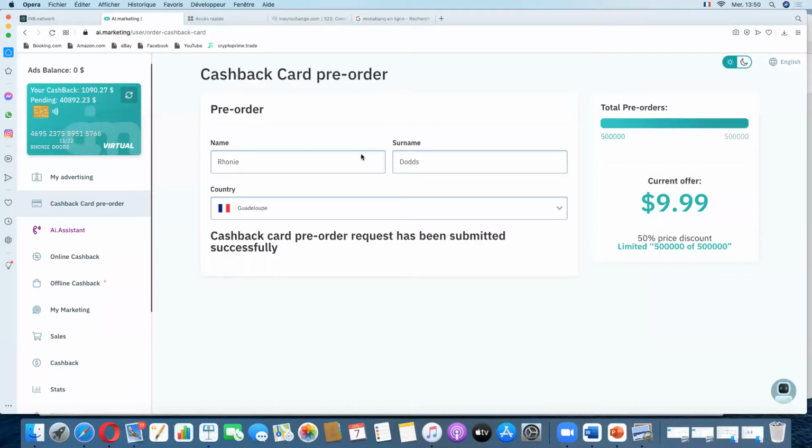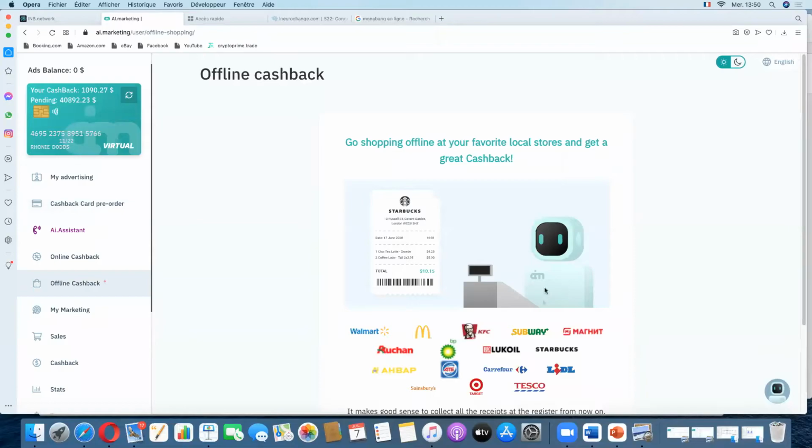But this card will do everything a normal card does, but it does something more. When you pay with the card in one of those stores that are partnered with AI marketing, friends, the cashback comes back directly to the card. You don't have to come here again and put up tickets and so on. As soon as you use the card, the money will be credited right away to the card.